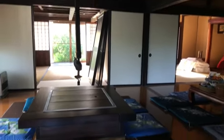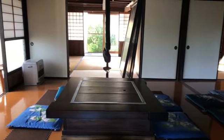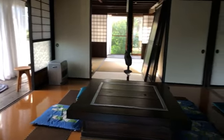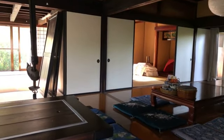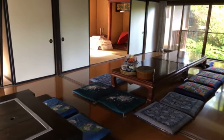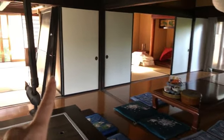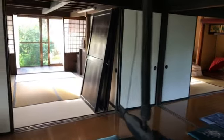I think that you guys know Japan pretty well, but hopefully people who will watch this video will remember. And you saw the house yesterday, right? So maybe you can notice the change. We have connected the two rooms for tonight's party. If you remember, there were the fusuma here, and you can see that we took them off to connect the two rooms.